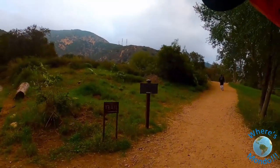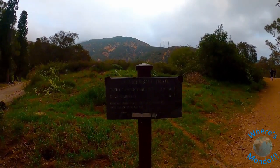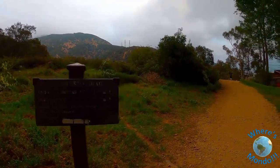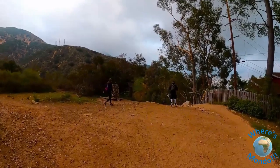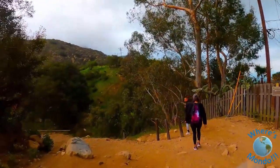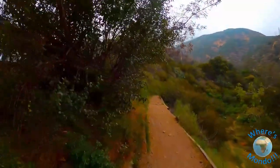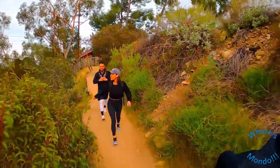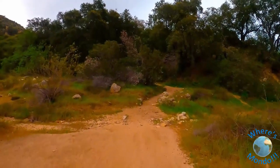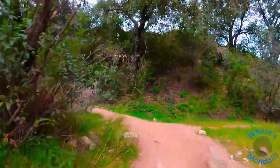All right, guys. When you get to this sign right here, you want to make a right. Follow the signs: Sam Merrill Trail, Castle Canyon Trail, and Echo Mountain, 2.5 miles ahead. Once you see the water fountain, I'm gonna keep going straight. So here's the beginning of the trail.